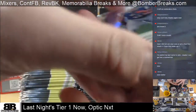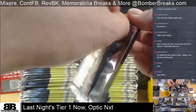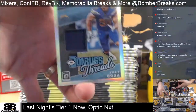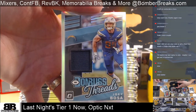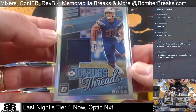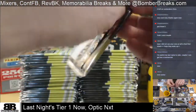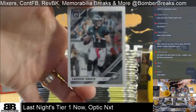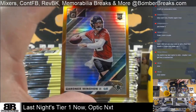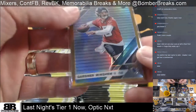Another Patriots, Silver Raider rookie, Damian Harris this time. A lot of Nickelback. And there's a Charger, Joey Bosa. Chargers. Red Fox. Chargers and Titans both landed you hits. Very well. Very well done. Minshew in bronze. Jaguars. RLGR.